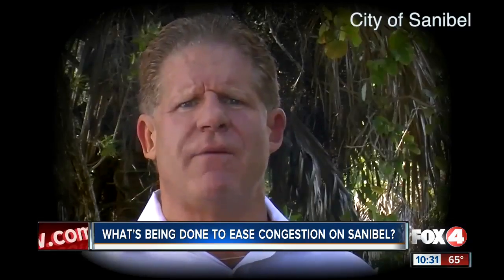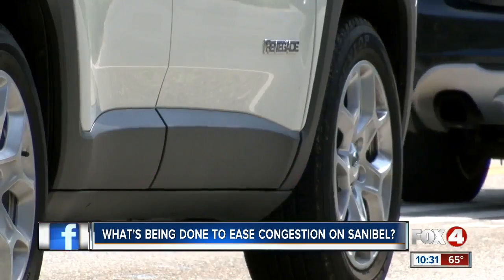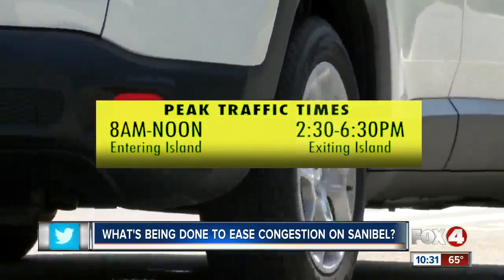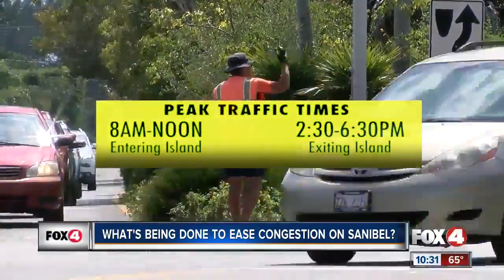Keep in mind, the island traffic is exceptionally heavy in the mornings and again in the afternoon. The city says the worst time to enter the island is anywhere from 8 a.m. to noon. Peak traffic times to leave are from 2:30 to 6:30. The island is what it is. There's one main road and this is it.